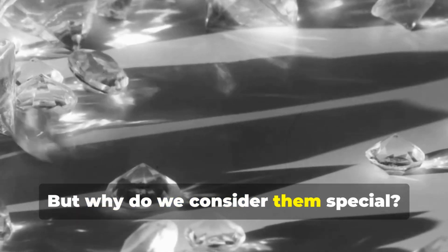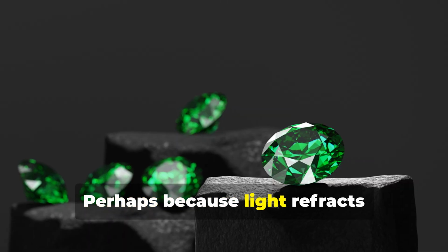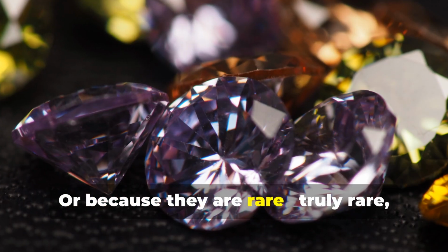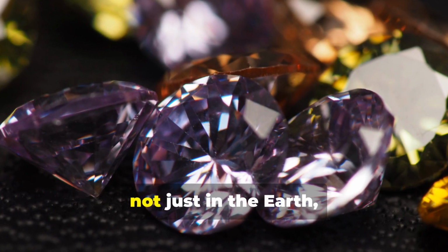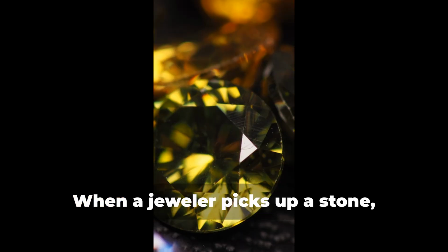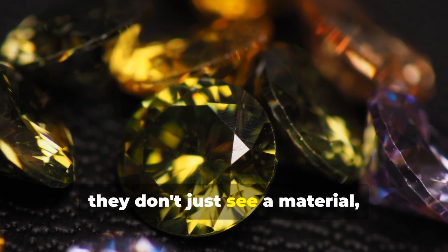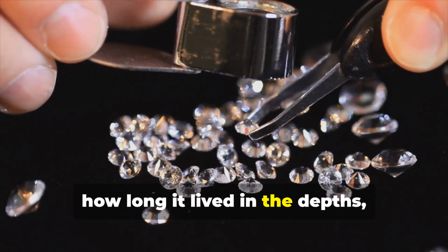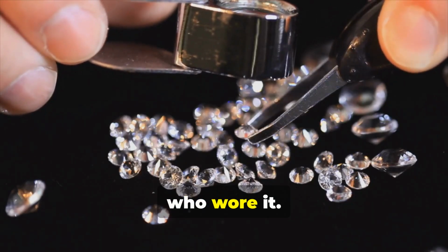But why do we consider them special? Perhaps because light refracts differently within them than in anything else. Or because they are rare. Truly rare, not just in the earth, but also in the world we've built around them. When a jeweler picks up a stone, they don't just see a material but a story. Where it was born, how long it lived in the depths, who desired it, who wore it.